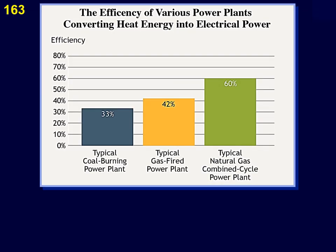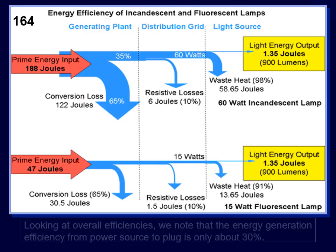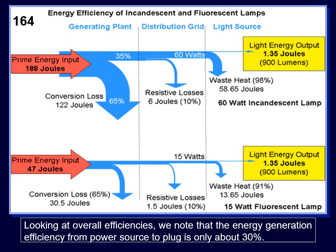On average, a typical coal-burning power plant in 2013 was about 33% efficient in converting heat energy into electrical power. A gas-fired plant was about 42% efficient in a natural gas combined cycle power plant, in which waste heat from a natural gas turbine is used to power a steam turbine. The generation efficiency may be as high as 60%. Looking at overall efficiencies, we note that the energy generation efficiency from power source to plug is only about 30%.